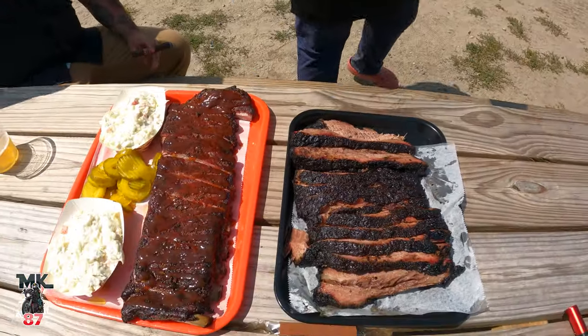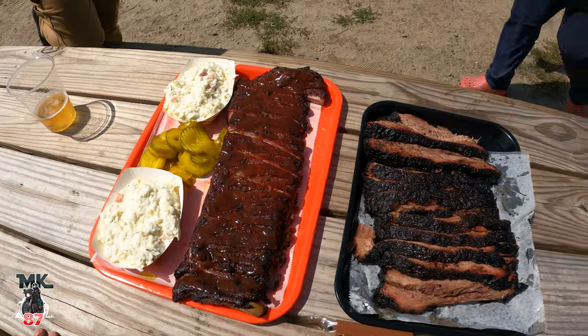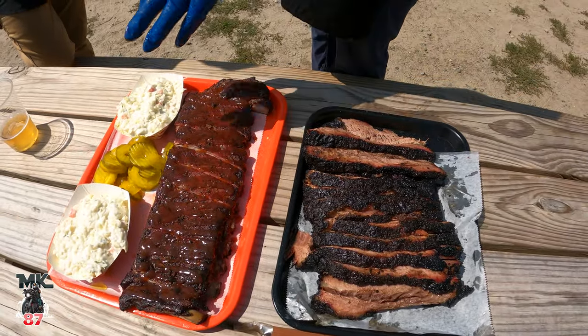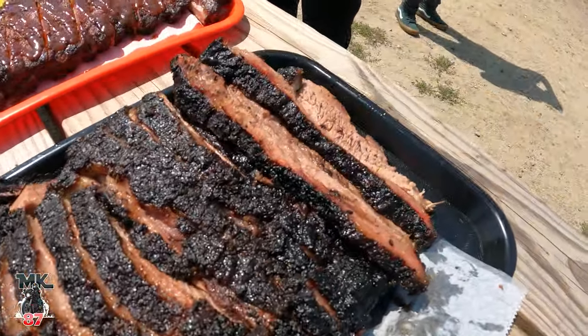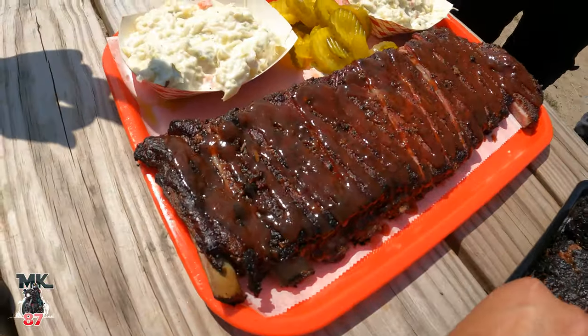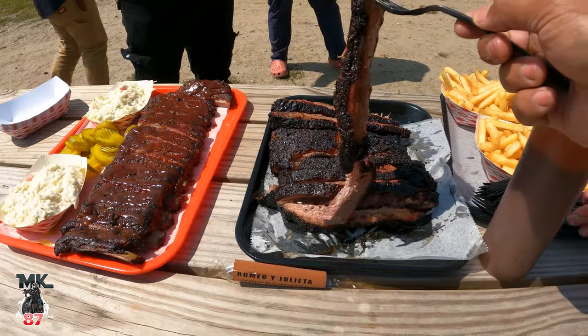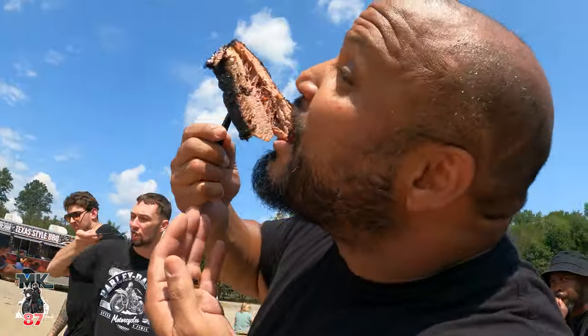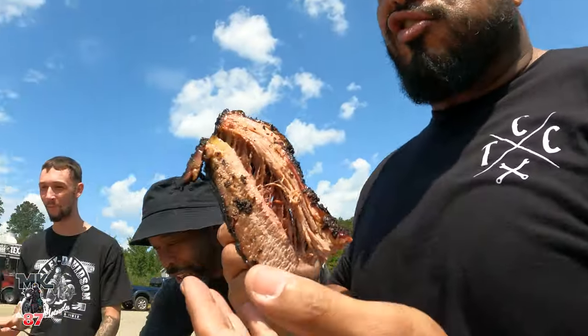What? Brisket. Let me give you something. Wait, hold on. This is brisket and what? Is it ribs? Ribs. Oh my god. Brisket right here. This guy just blessed us. Ribs and the coleslaw. Oh my god. My man did a picadera. Bro, look at this guy. Can you say juicy? Worth it. Worth it.